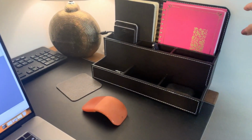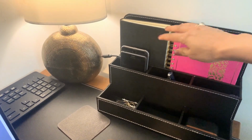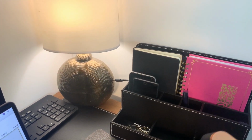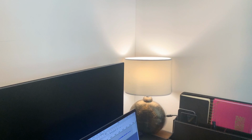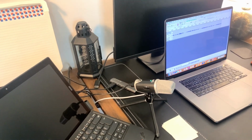And this is a folder where I keep all my notebooks. Whenever I want to write something, I quickly pick one up. These are some of my other cell phones and pens, etc. My earphones, which I really love. These are the Bluetooth ones. And that's pretty much it. And I have a microphone going on here so that you get a clear sound quality.